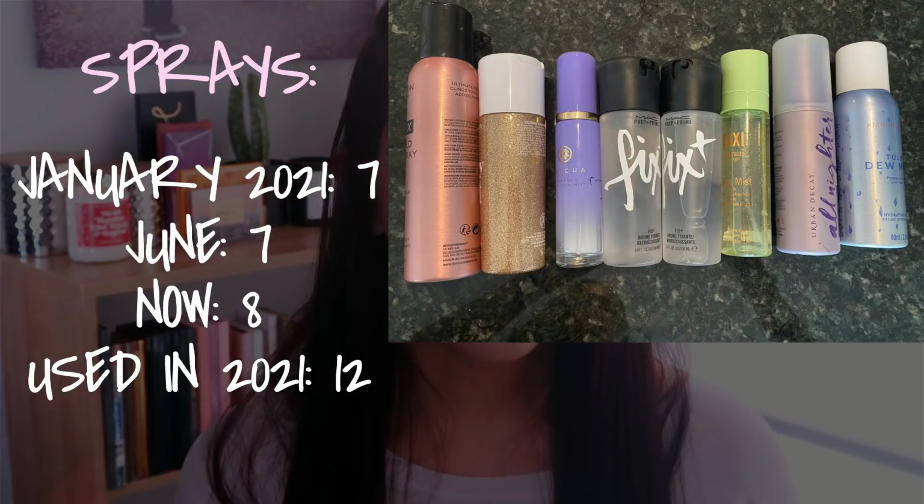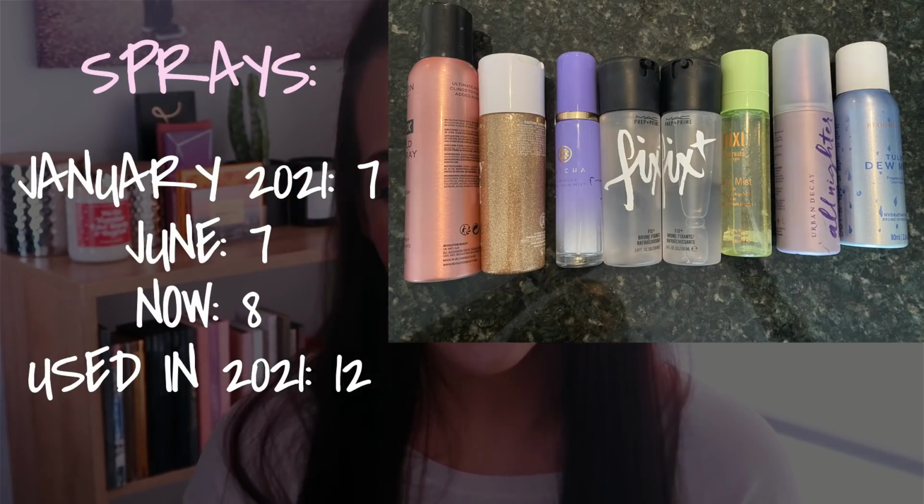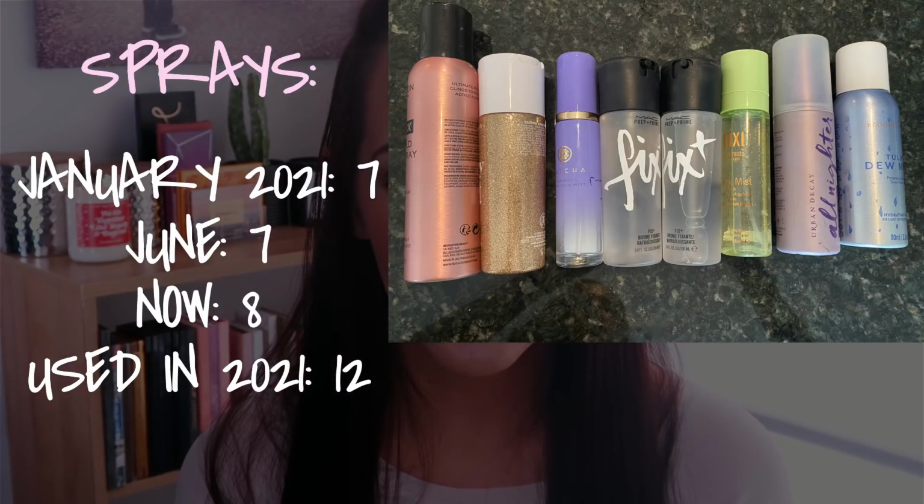For my setting spray category, this is a category that never really causes me too much concern. In January of last year, I had 7 sprays. In June, I had 7 sprays, and I now have 8 sprays. So I did go up by 1, but I also used up 12 setting sprays last year. So I have fewer sprays in my collection than I used last year. So that's a win for me in my books.